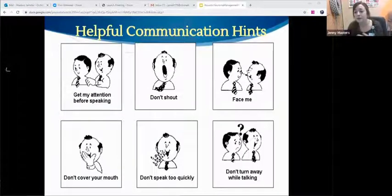Some helpful communication tips. No matter what route you decide to take, it's always beneficial to have these in your back pocket, your toolbox. It's important to feel confident in your ability to advocate for yourself and your listening needs, and to feel comfortable telling your communication partner about your hearing loss and those needs.